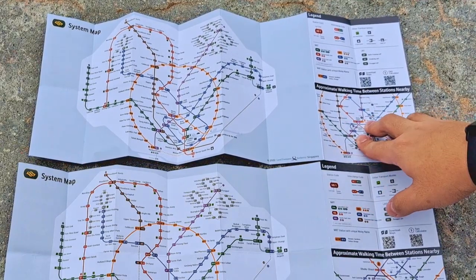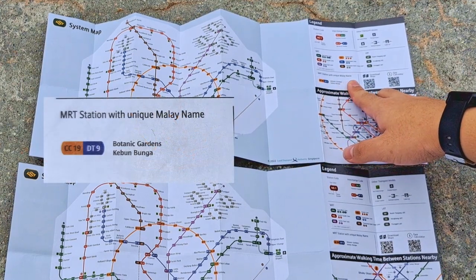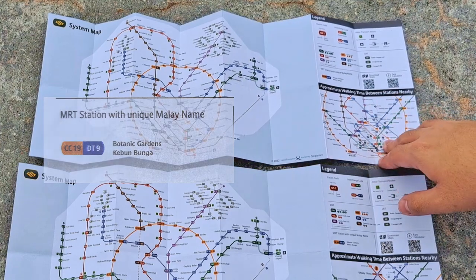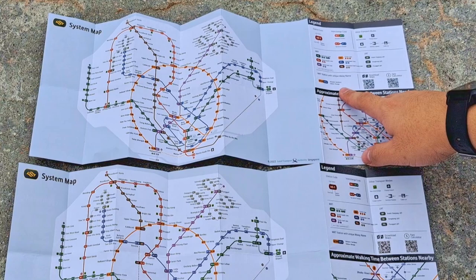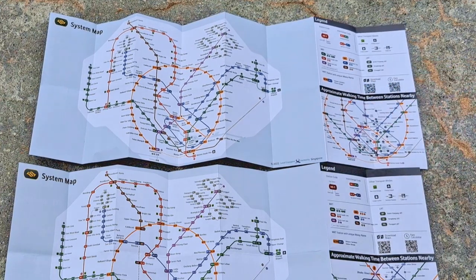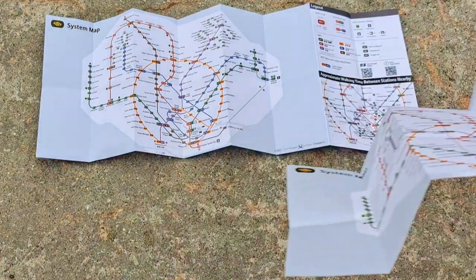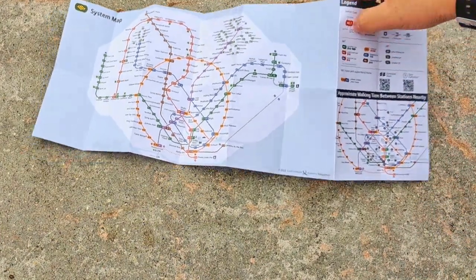And if you look at the new map, Gardens by the Bay actually has a Malay name, which is Taman di Pasisiran, but if you look at the section over here, MRT station with unique Malay name, Gardens by the Bay actually doesn't appear there. Yeah, I'm not sure if this was a design mistake or the designer at LTA forgot to put this in the map, but I'm pretty sure Gardens by the Bay is supposed to be over here. So that's an interesting fact about the new MRT map. Fortunately I don't have any older maps. I only just started collecting these maps and I dated them.